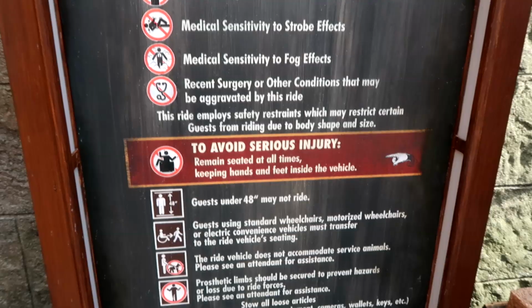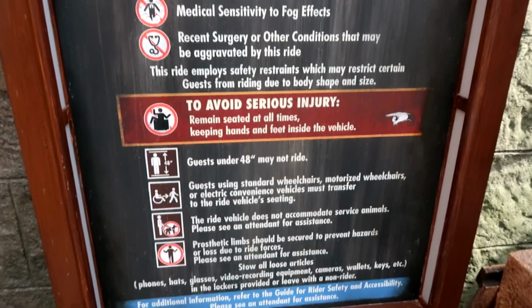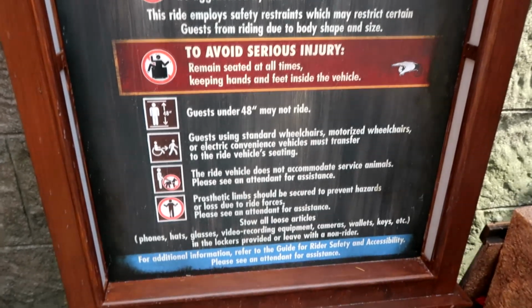Here's something interesting that I haven't yet seen on one of the Universal warning signs, and it's a warning about prosthetic devices. They ask that you secure your prosthetic devices to make sure that there's no loss of the prosthetic device and no injury to yourself. I'm not sure what that entails, but if you have a prosthetic limb, you really need to talk to a team member before you get into the main queue, maybe even speak to a team lead and find out what exactly they mean by that.